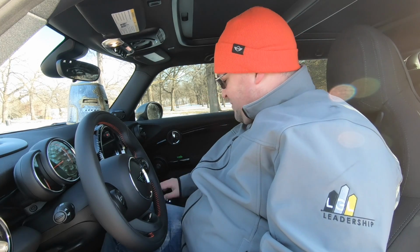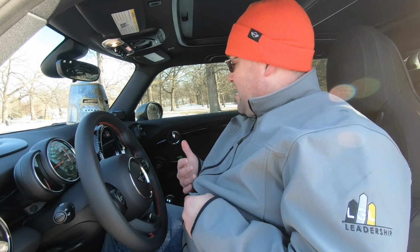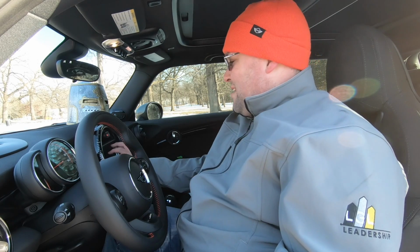Anyway, manual transmission as always, because I love manual transmission cars. It does have the Harman Kardon, as I said. The Harman Kardon sound system is one of my favorite sound systems. I really like it. It's just really good compared to the stock sound system. Heads-up display as always. That comes in really handy when you're traveling. Touchscreen navigation is really cool. I like the touchscreen navigation.